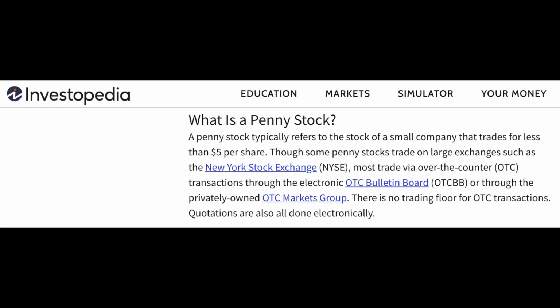First of all, before I can pull a list of ticker symbols that are going to be included in this experiment, I need to ask the question, what is a penny stock? There's tons of different definitions out there, and depending on who you ask, you're going to get a different answer. But for the purposes of this experiment, I'm going to use Investopedia's definition of penny stock, which is that the stock must cost less than $5.